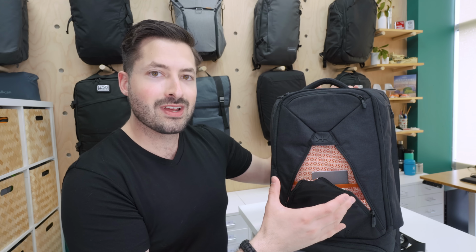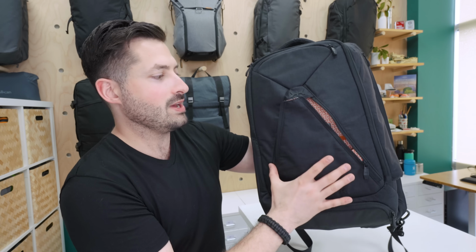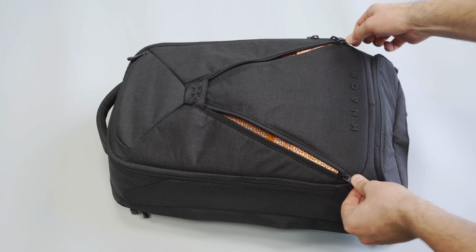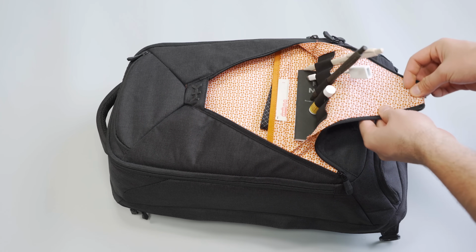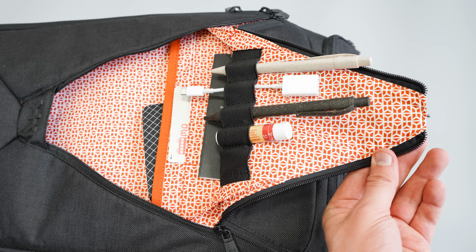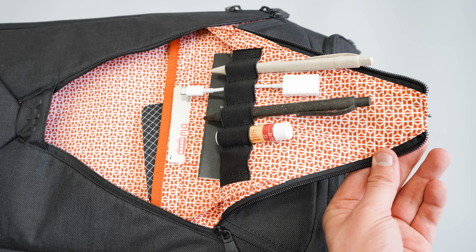Now, I think it's a penalization as far as the aesthetic goes. It makes it look a little bit more sporty when you just have these two zippers going down here. And I think the actual design of it, the idea is totally there, but there just feels like there's something missing with the execution of how it's all come together. So this is definitely one of the pockets that makes this bag unique. I just think it could have been done a little bit better.